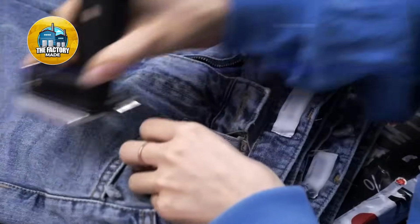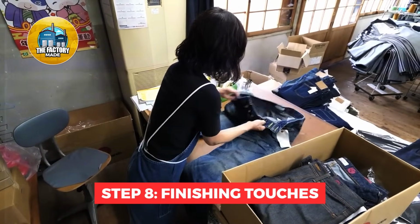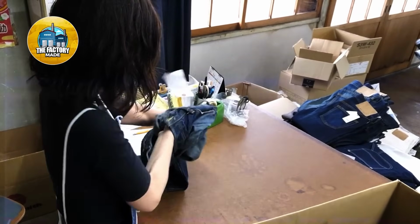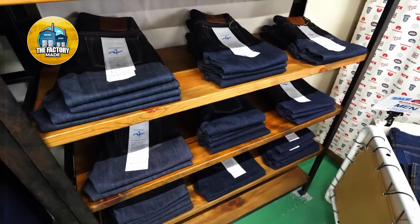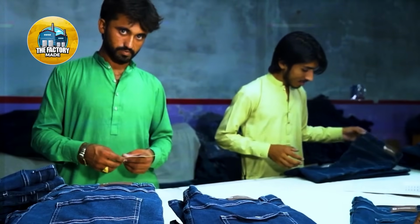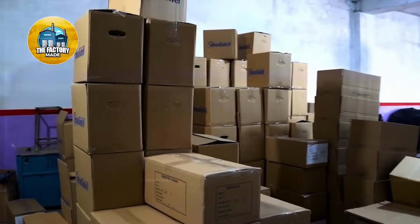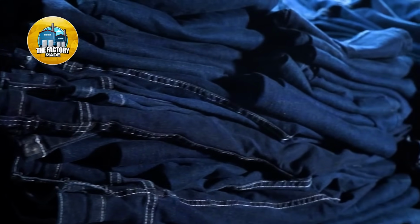But how do luxury jean brands justify their sky-high price tags compared to regular jeans? Step 8. Finishing touches, branding, and packaging. Now for the final steps, branding and packaging. The factory adds the iconic leather patch to the waistband along with any logos or tags. Some brands even add unique details like embroidery, printed pocket linings, or hidden messages stitched inside the waistband. Once every pair of jeans is ready, they're folded, tagged, and packed into boxes for shipping. From there, they travel across the globe to stores, online warehouses, and eventually your closet.